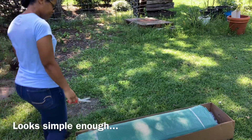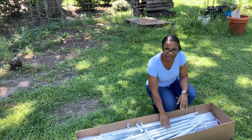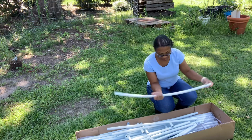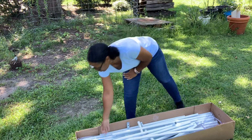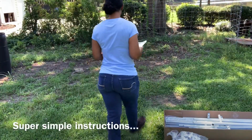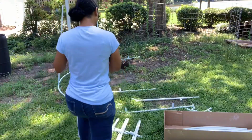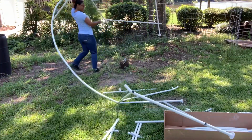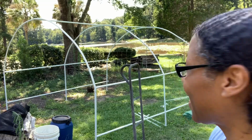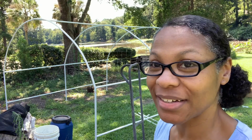So it looks simple enough. So I get to have fun piecing together these poles. They got numbers, so it should go quickly. Starting to come along, starting to look like a greenhouse. But the crazy part is I think I'm only halfway done.